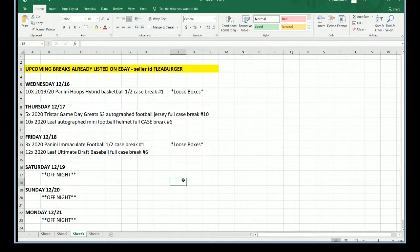On Friday, it's Immaculate Football. That's a new release product. We're going to open a 3-box half case break of that, loose boxes from shared cases, and a 12-box case of Leaf Ultimate Draft Baseball. On Saturday, Sunday, and Monday night, those will all be off nights. So that's how we are shaping up in the nights ahead.